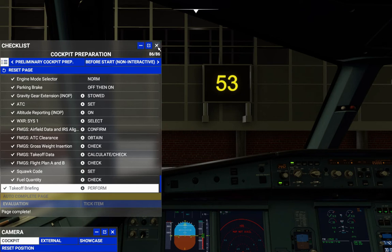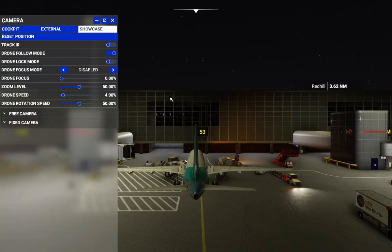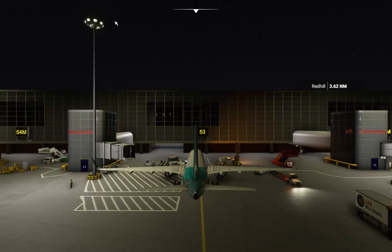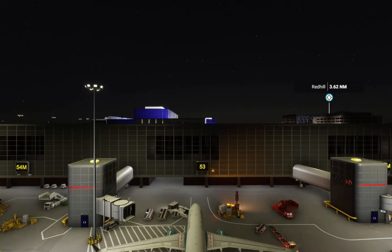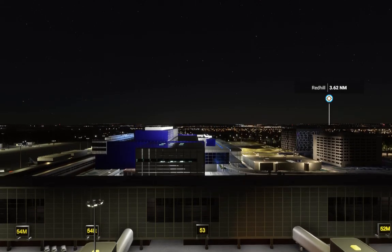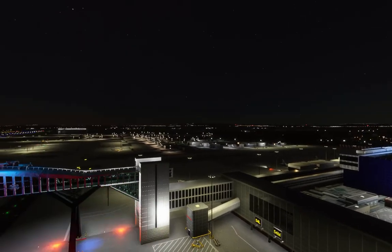Let's get rid of this for now and go to showcase. This is where the fun starts. Fix camera drone. Okay, so we're on camera drone. London Gatwick will recognize everything right away. Oh, a little too fast there.